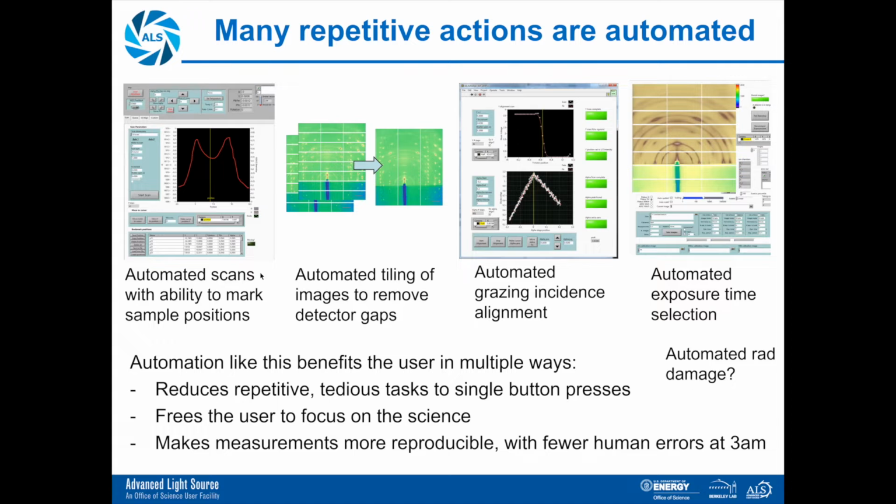I find automation like this benefits the user in multiple ways. It gives, again, a good user experience because it gets rid of repetitive, tedious tasks and frees up the user to focus on the science and what they're really there to do.